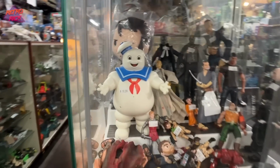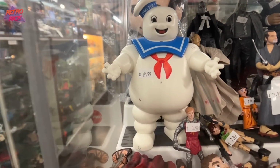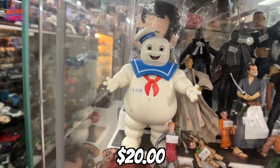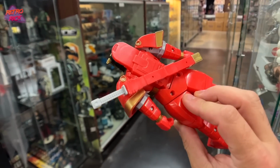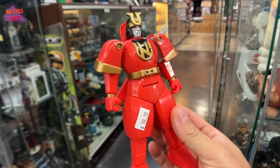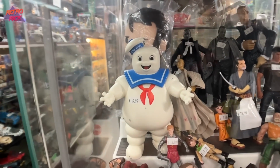All right, found a couple things that I want. That Stay Puft Marshmallow Man is huge, and 20 bucks is a great deal. Gonna pick that up. My son does not have this Power Ranger figure. He's got the Ninja blue guy, but he does not have him. So I'm gonna get this and this. I'm gonna go over to the video games and look over there again.